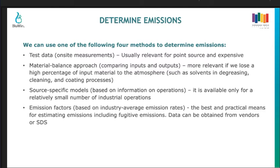The second is the material balance approach. This is usually used when the majority of the output is released to the atmosphere. For example, coating is one of the important processes where you have a large amount of VOCs generated. You can say lamination, coating, or degreasing processes. These are the processes where you are using high amounts of solvents, and there is a possibility that these solvents go into the atmosphere in a big way. In those cases, we need to approach in a different way through the material balance approach. How much is the input, how much is the output, and what is lost. So this is a major estimate which you can always look into.